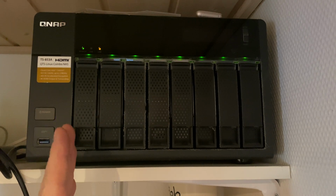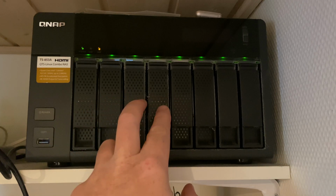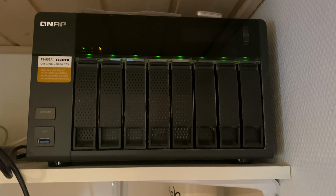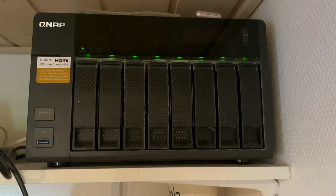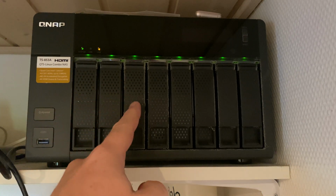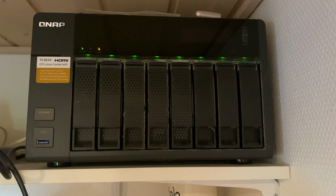When I got it, I migrated four terabyte drives in RAID 5 over to this system, and I had some problems and I had to copy everything out of it and back into it. Then I slowly began installing 8 terabyte drives a half a year apart, instead of replacing them all at once, because then I know they're probably not going to fail at the same time, and also because money.